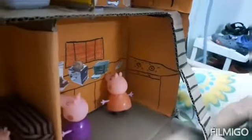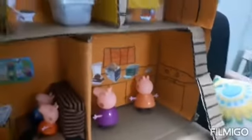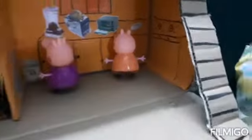Sink. Okay. And this is? Platform. It's the stove. Stove. Okay. Let's go upstairs. That is the stairs.